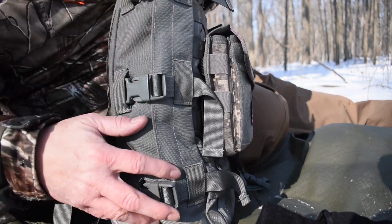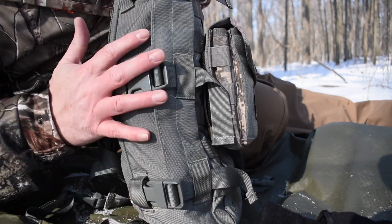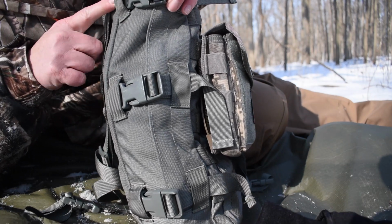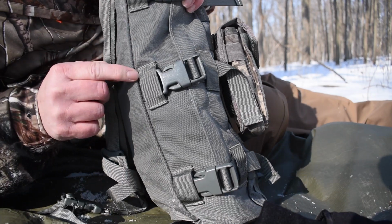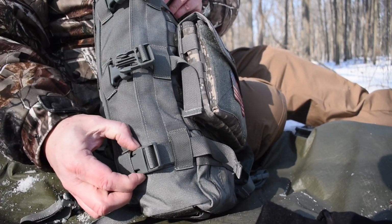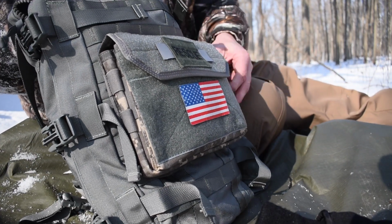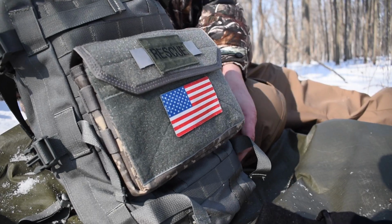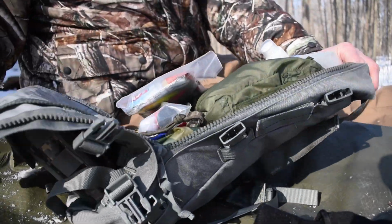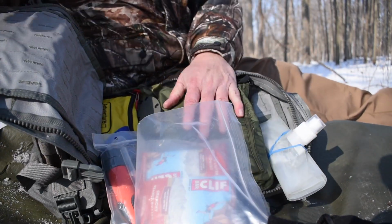Okay, you notice on the side of this bag there are three Fast-Tech buckles for compression, and these you can tuck into these little webbing slots right here. See that? When you unbuckle all those, you're able to rip the bag open pretty far. It doesn't completely clamshell open, but it's not bad.